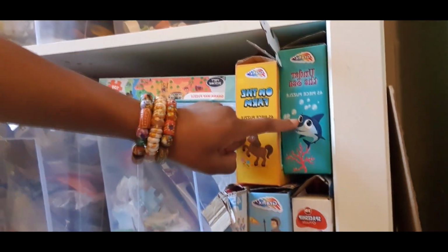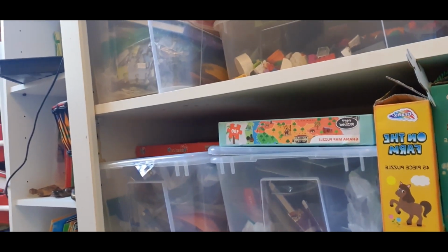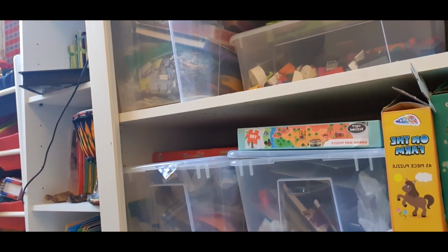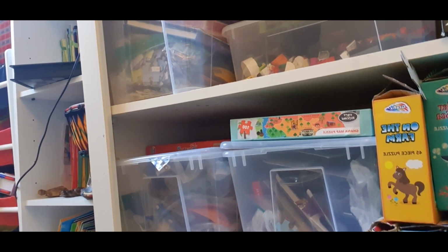I bought this one literally 2 days ago. I think puzzles are fantastic for stretching attention spans, and I'm going to do a video on that. That's going to be coming up as well. So I love puzzles. I think they're fantastic and I highly recommend them.